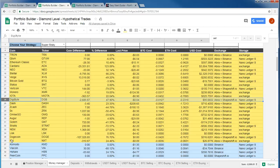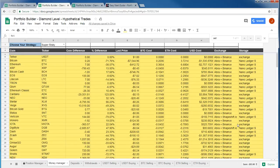Digibyte, Dogecoin, and NXT, these are not available at Binance, but you can get them all with Shapeshift, which works really well with the Nano Ledger S. So let's see what's really out of whack over here. Okay, our Cardano position is just way too big.